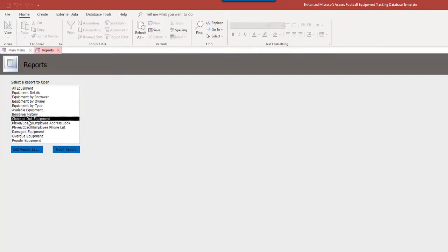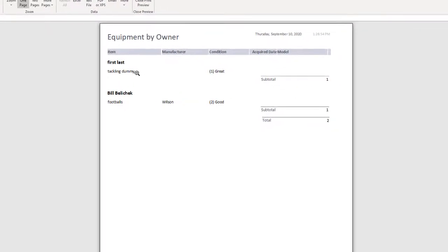Again, if it doesn't look that exciting, it's because it's a template. We can expand upon this. We can make the report. We can put your logo on the reports. I mean, every single bit of this can be edited. So, this is by no means the final version. Equipment by borrower, equipment by owner. And again, so you've got equipment by their owners.